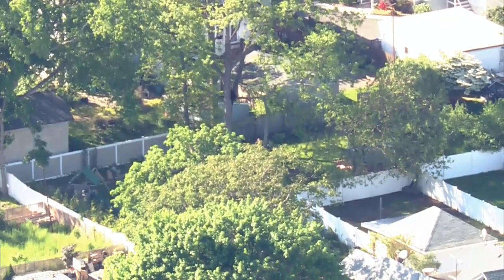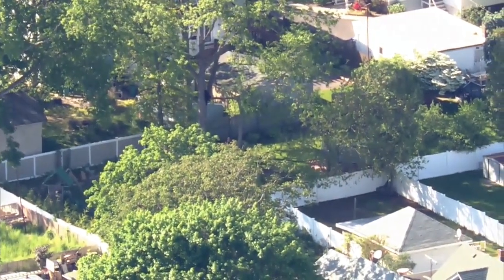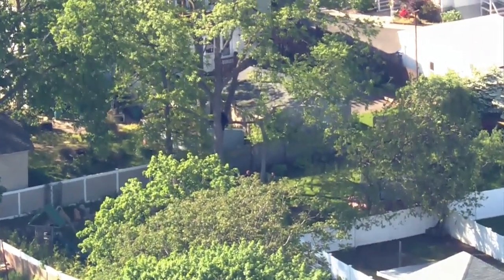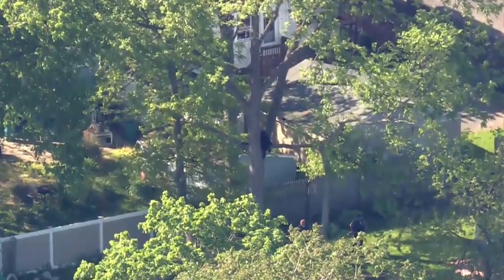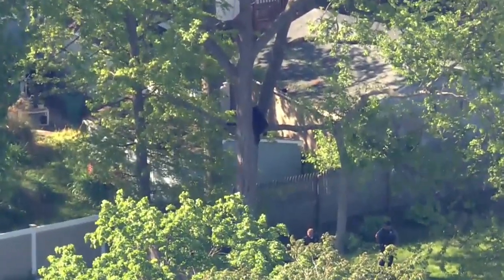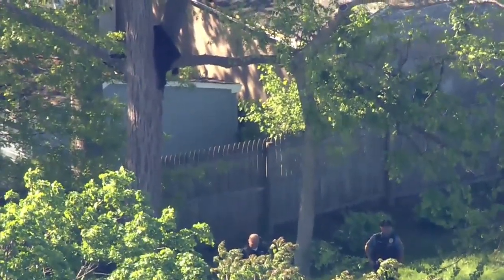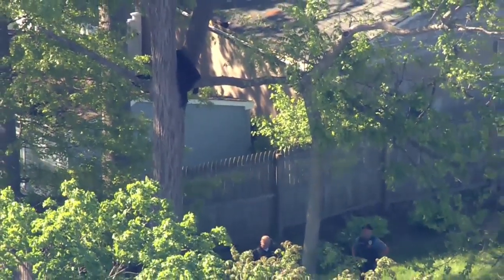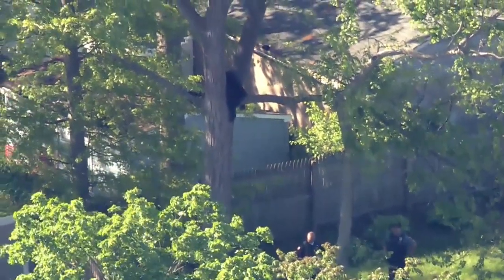Like I said, folks, I'm no animal expert, but I do live in an area where there are a lot of bears, and that one does appear to be more on the cub side to me. You can see an officer down there on the ground. A couple of people down there on the ground now underneath the tree.